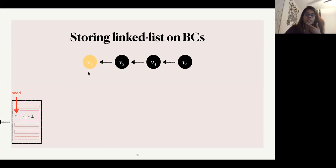What you do is you take your V1 and create a transaction in which you store your value V1 concatenated with bot. Because there is nothing before V1, there is no pointer pointing to something before it, so that's why it's a bot. You create a transaction and send it to the blockchain network, and then you store the head with yourself. Head represents the address at which this transaction is stored. I'll talk about concrete instantiations of head, as in what these addresses will look like in real life, but for now just imagine that it's some address of this transaction. So if you give the blockchain this R1, you can fetch this back.